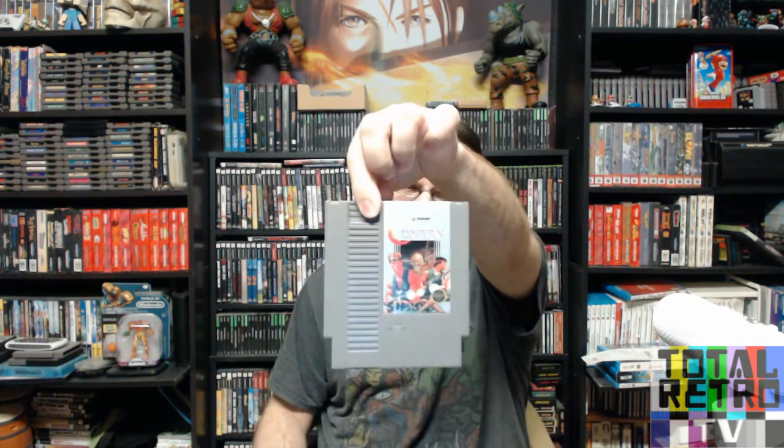And lastly, it is Contra for the NES, which is a game that I used to have, and I lost it, had to get another one, and this was $23.99, which is probably the best price that I'm going to find at this point. They tend to go for twice that, at least locally. So yeah, I'm pretty happy to get that again. And that's everything for April.